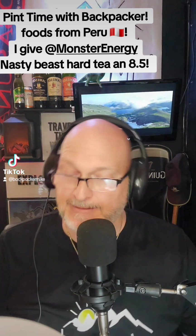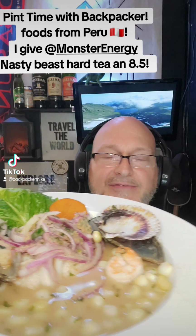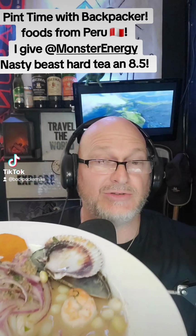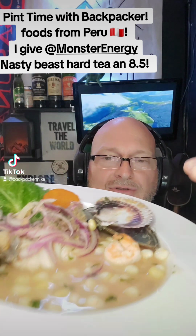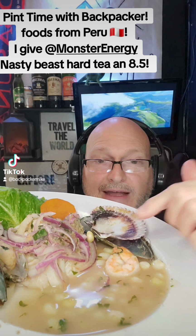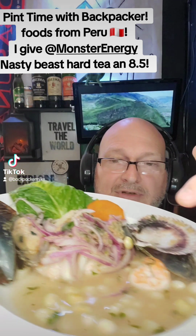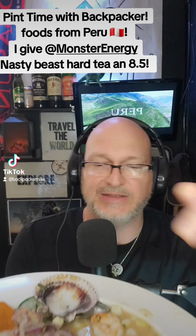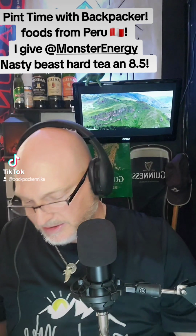My fork's on the other plate. And so I thought I would show you guys some of the ceviche I had left. I don't want to spill the sauce here. But if you've ever had ceviche, it's basically seafood that is cooked by citric acid. So this is absolutely amazing. I had shrimp, scallops, some mussels, some oysters, which I think I ate all of the oysters actually, because there's one left. Oop. So I'll eat one of those.